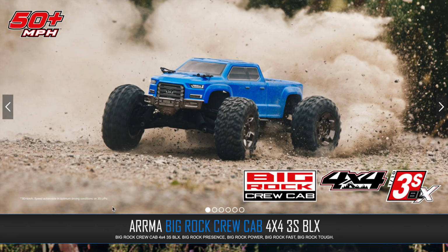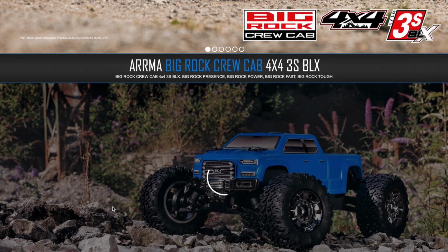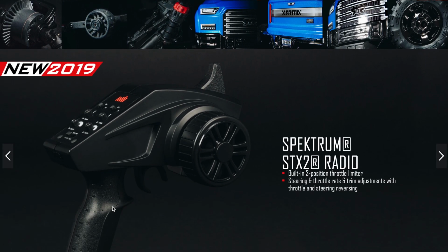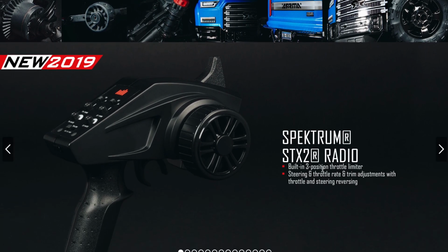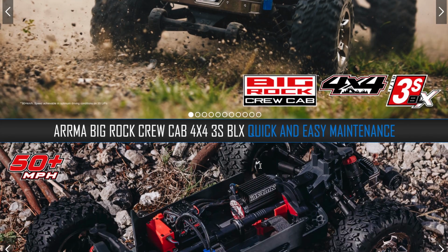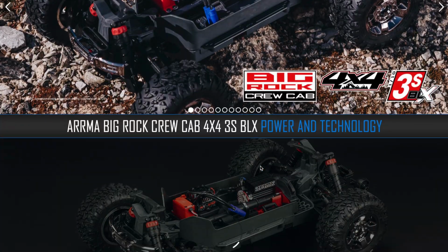There's a microsite on the Armour website which has got a load of videos, a lot more technical information than I can put across on here. Just the same as the Granite, it's got this built-in 3-position throttle limiter, which means it's great for people just starting out but who want to buy something that can go faster without having to spend any more money in the longer run. Hope that makes sense. Plenty of videos on the site for you to look through in your own time.